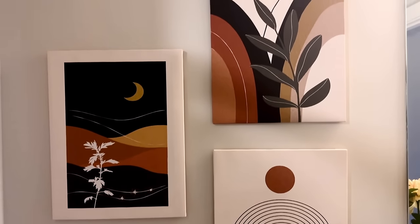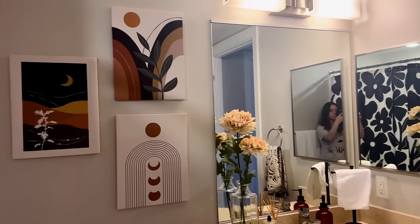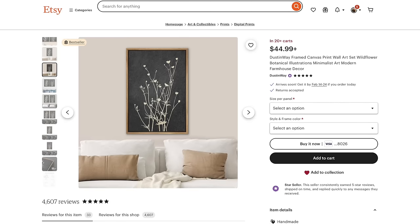And then the final ingredient to this bathroom styling recipe was some wall art. Like I said, I really don't click with the wall art that I have in there right now. It just looks a little half-assed and just not right for the space. Like it feels like a very feeble attempt at making that wall look pretty. So after scouring the internet, I found this piece on Etsy.